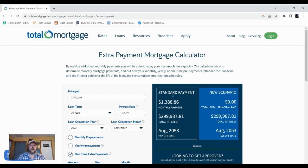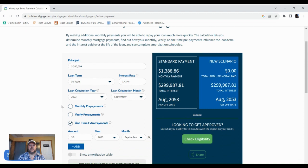And you'll note over here that the terms are the same. The principal is $200,000, 30-year loan term, 7.43% interest rate, originating in September of 2023. Note, monthly payment still $1,388. Total interest still right at $300,000. Paying it off in August of 2053 as we were before. Now we're going to add a $10,000 extra payment with a couple of dates.